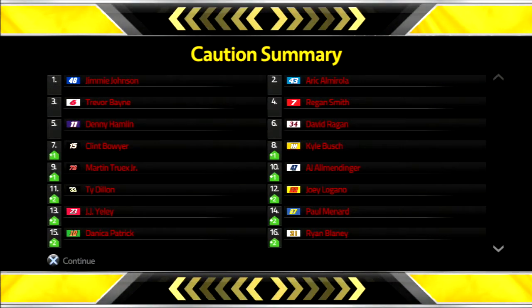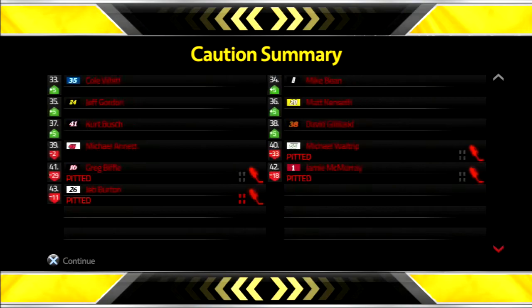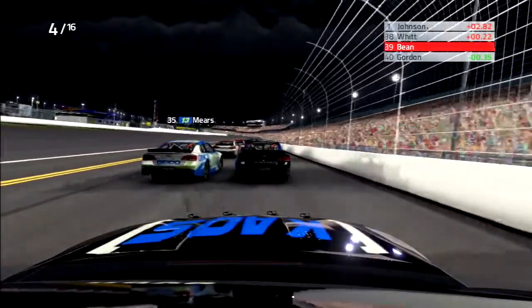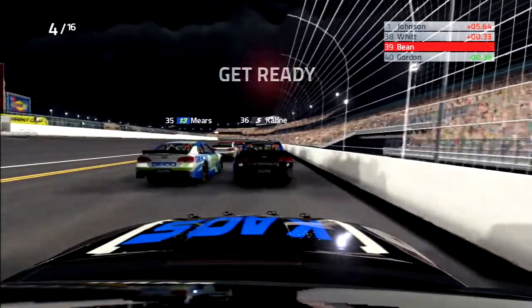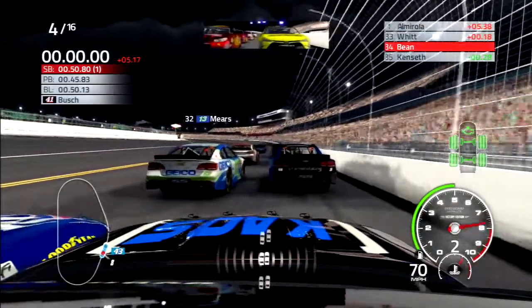Jimmy Johnson and Alec Amarola on the front row. Trevor Bayne, Regan Smith, Denny Hamlin, David Reagan, Clint Boyer, Kyle Busch, Truex Jr., and Allmendinger round out the top 10. And we will restart 34th on the outside lane. Going to try to be a little bit more patient coming down through the turns here. As the pace car dives in, we're getting ready. On lap 4, green flag is back in the air.